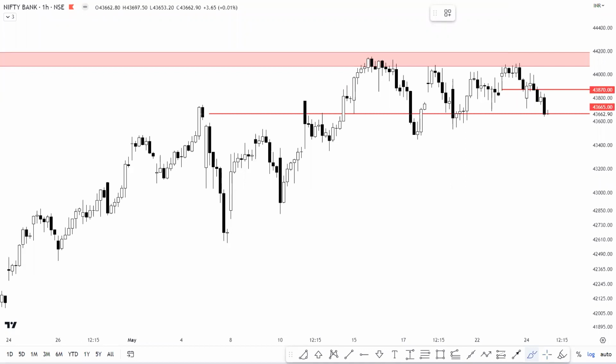With that being said, let's discuss the intraday trading approach. So first of all, yesterday we discussed that if Bank Nifty breaks below the level of 43,870, a target towards the levels of 43,665 can be achieved. So here you can see that the setup played out very well.